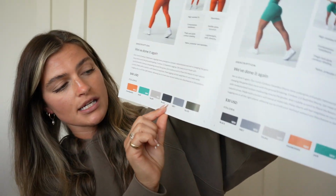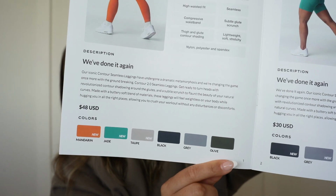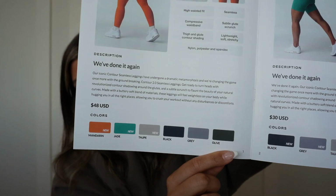And then it's restocking in black, gray, and olive. So those are the colors for you. All right, so big moment here. We're gonna go over the Contour 2.0 seamless shorts. We have a bum scrunch on a thinner material, and I'm so here for it. I personally love their scrunch shorts as well, but they're bringing the worlds together. They're making the perfect short.